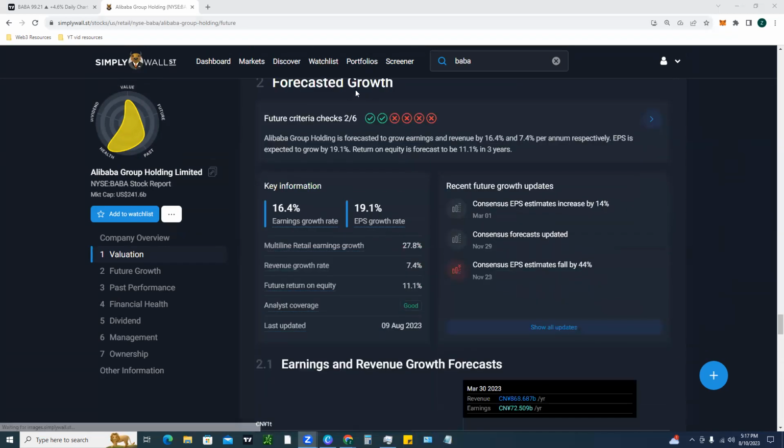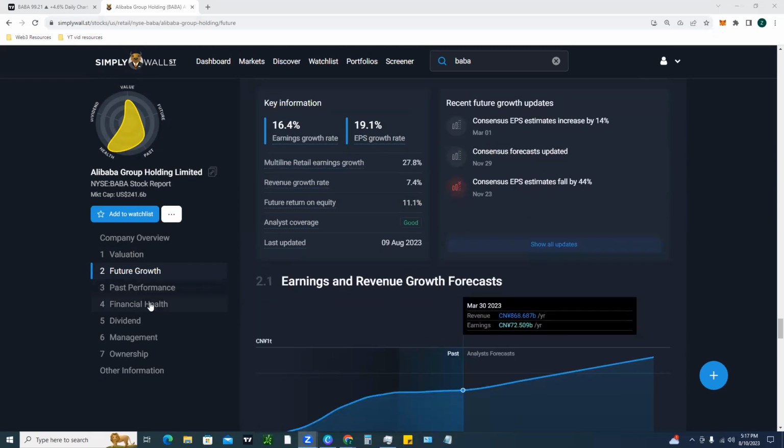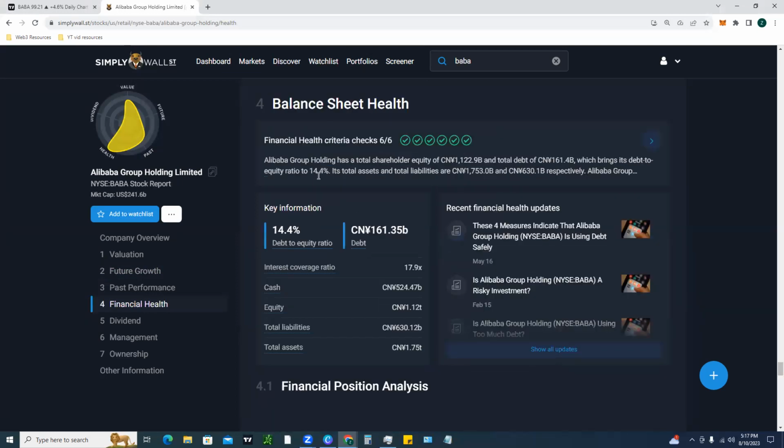All right, forecasted growth does not look the best. All right, they are a really big company. They're not expected to do some massive growth in the short term or anything like that. Their financial health looks really good. They look good from a financial health standpoint. Their balance sheet health gets an amazing 6 out of 6. You can see their debt to equity ratio looks pretty good here. And you can see also that it seems that they are using their debt safely.